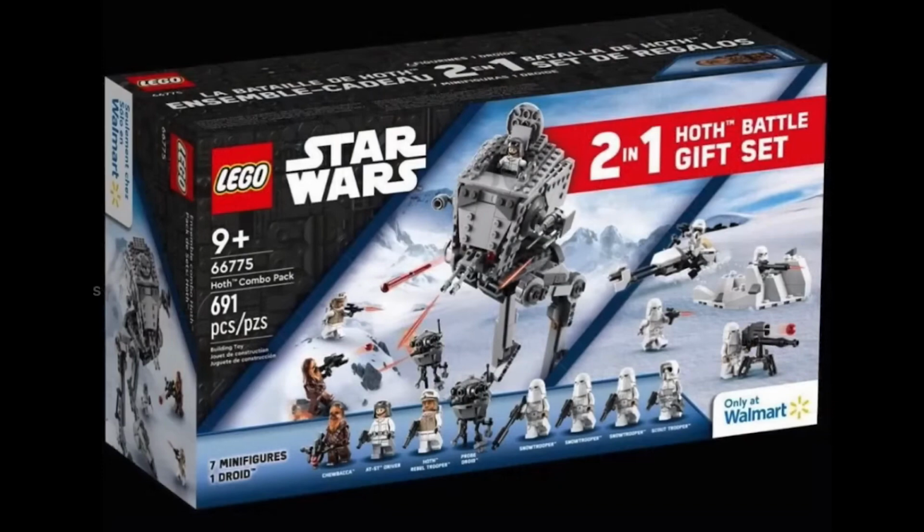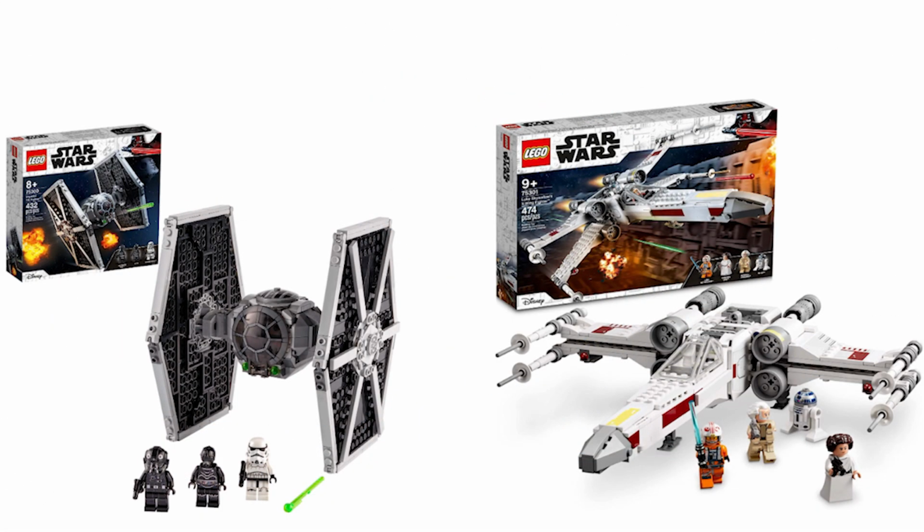Next up we have a duo of iconic ships with the 75300 TIE Fighter and the 75301 X-Wing, which are both available for around $37 right now. It's disappointing that these are retiring since they were more affordable than almost all other versions of the X-Wing and TIE Fighter without having to give up quality, and with the way LEGO prices are trending, I doubt we'll ever see an affordable X-Wing and TIE Fighter like these ones ever again.